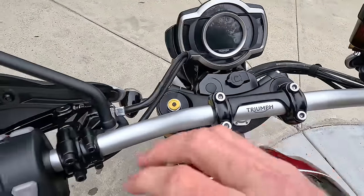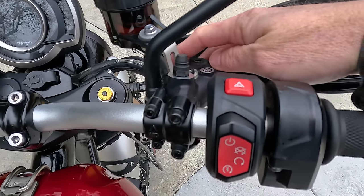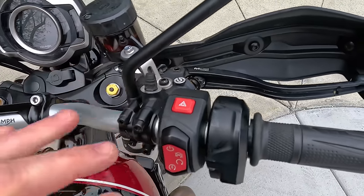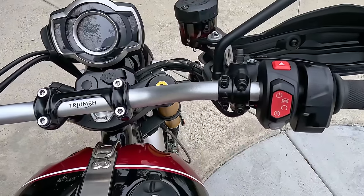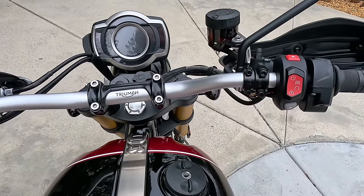Adjustable levers, I should have mentioned the clutch lever does have an adjustment there for reach. The brake lever has a reach adjustment, but what it also has is a ratio adjustment. Now, a lot of people miss this, but here it's kind of hard to see. You can adjust the ratio of the pull. This is a very high-end braking system. It allows you to fine-tune the progressiveness of the brake feel, which is really nice. This bike does not have heated grips from the factory.